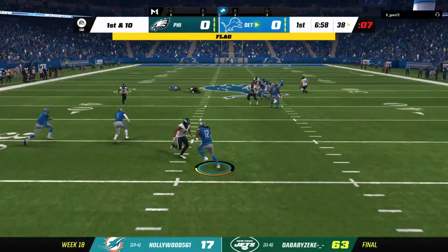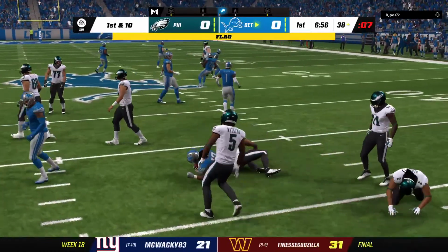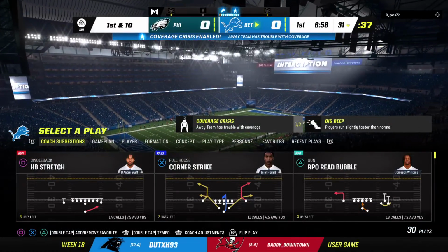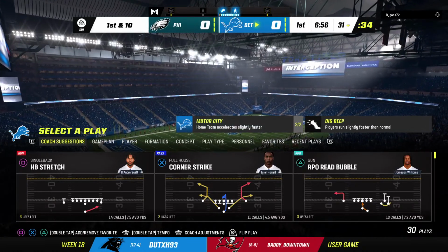Looking for Watkins, and it's intercepted. And the Eagles are going to get possession here as they force the opening drive turnover. So the holding call on the offense, so they go ahead and decline that one and take possession of the football on the INT.